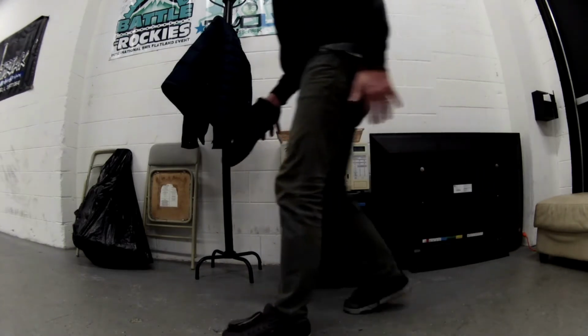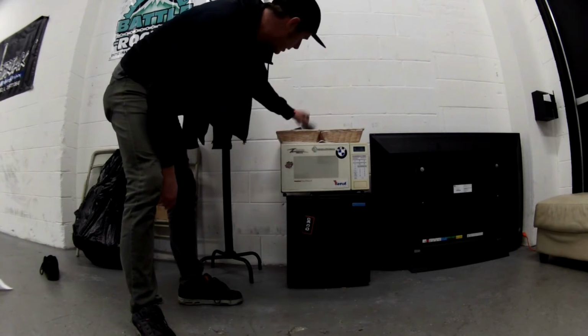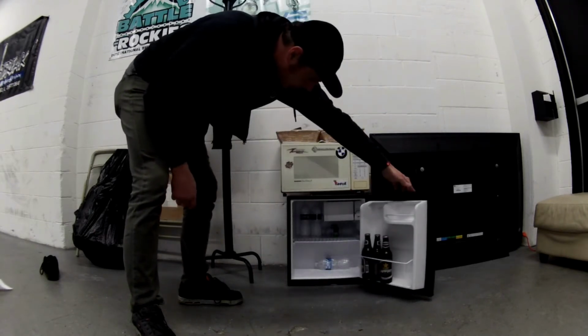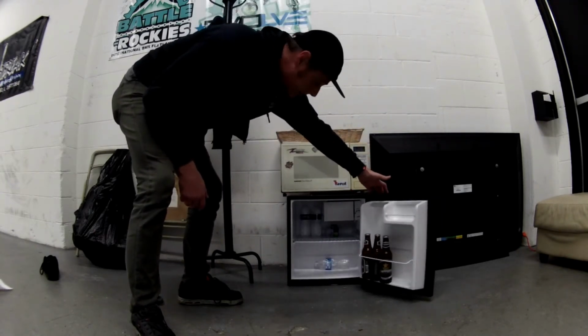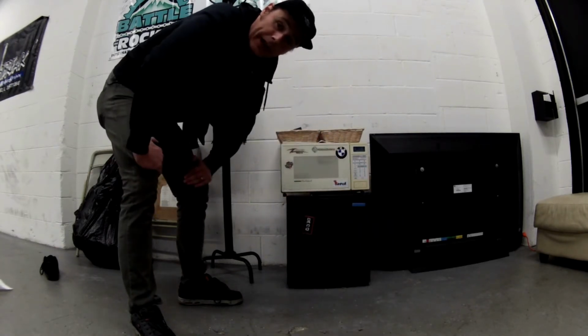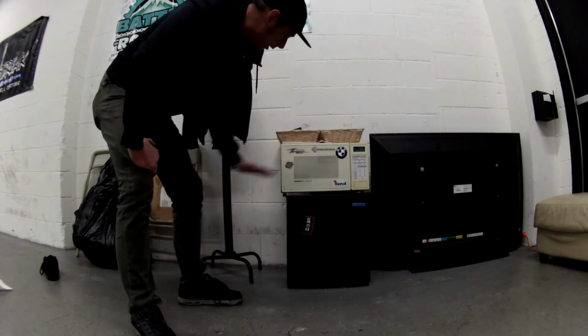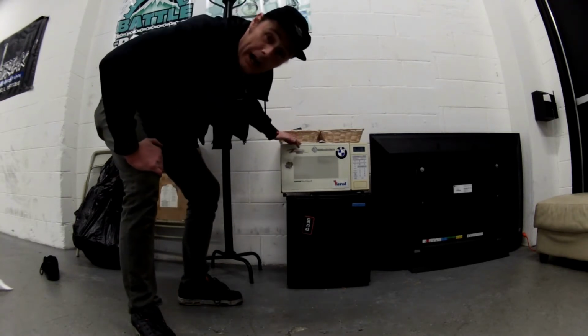Oh. So this is the kitchen area. We have a wide variety of snacks. We have a little refrigerator with cold drinks to keep us hydrated during our flatland sessions. So this is an important part of Flatknox.